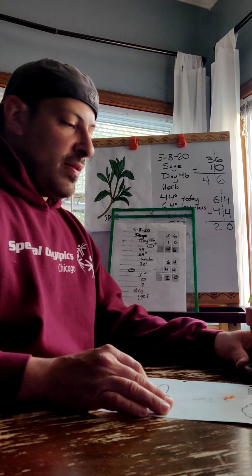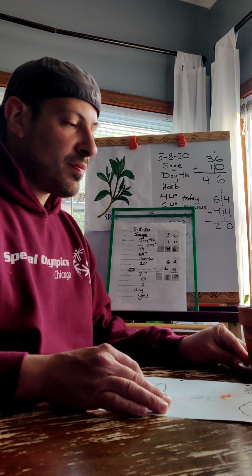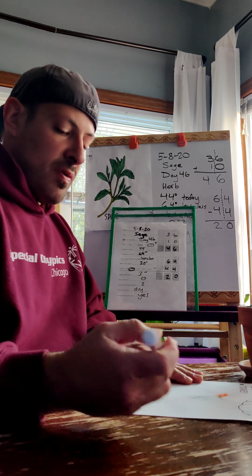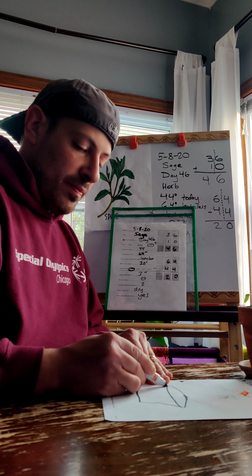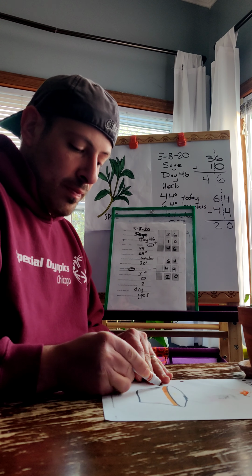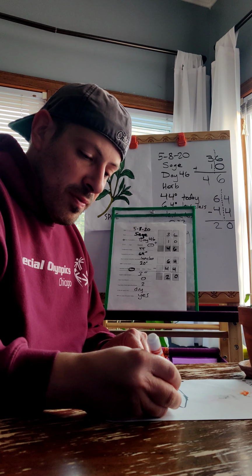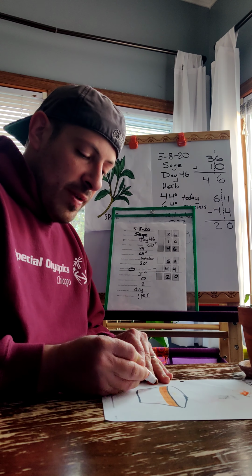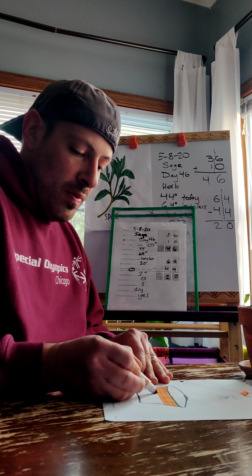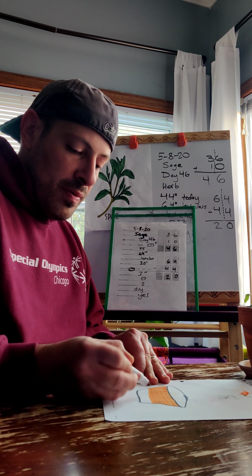Our pot, we're still using orange, red, brown. Let's do that first. I'm going to use orange, my lighter color. If you're using markers at home, I want to show you something too. If you don't have a big selection. Since I'm done coloring this pot orange.